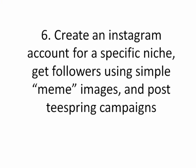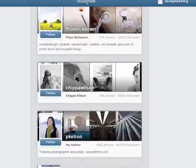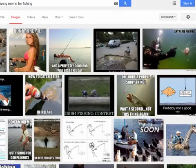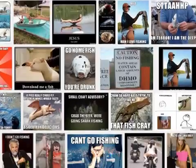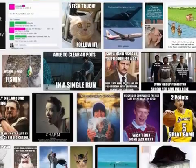And you can get natural SEO from Google to get free viral traffic to your t-shirt campaigns. Number 6, create an Instagram account for a specific niche, then get followers using simple meme images and post Teespring campaign photos right within your Instagram account. Instagram is a massively popular photo sharing network, and you can easily create an account and focus around an entire niche and then post funny meme pictures on your account to get followers, and then post your Teespring campaigns directly inside of your Instagram account.